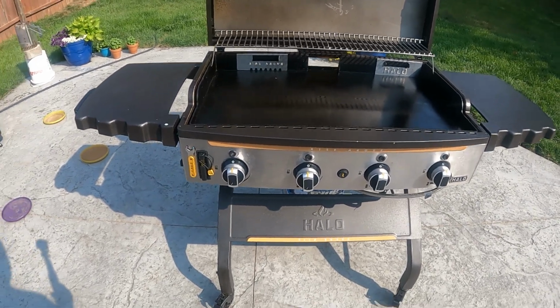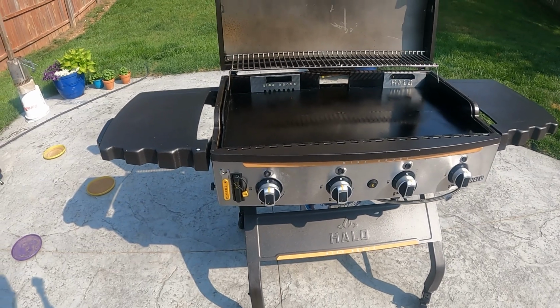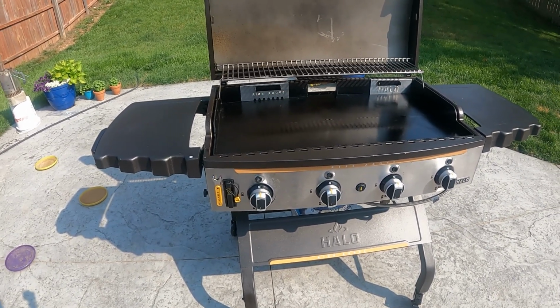So it doesn't happen. Now with this bad boy, it gets hot, holds the heat, it doesn't drop down that much and it recovers quick. So you can do some rounds of smash burgers on it.